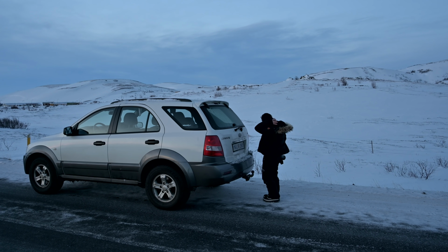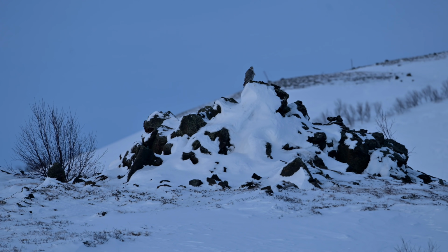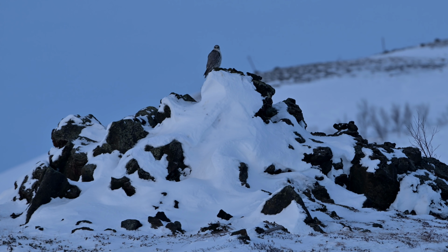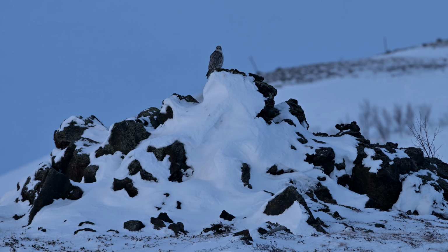Driving home, we saw a gyrfalcon sitting on lava rocks about 100 meters from the road. It's always a pleasure to see gyrfalcons, and we thought this was a good end to a great day.